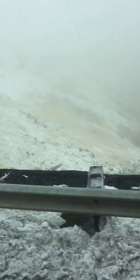When you wreck at the bottom going 100 miles an hour, at the bottom of a 6% grade, dropping 2,000 feet in elevation in just 6 miles. Look down there. I would show you something, but there's nothing really to show, just a bunch of fog and a bunch of drop-offs. And what? A frozen people on the side of the road.